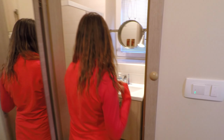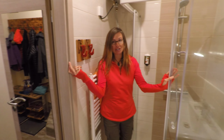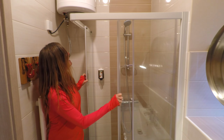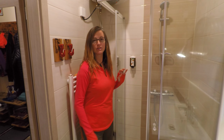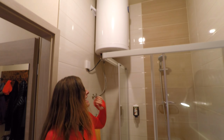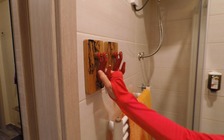So the first place I'm going to take you, strangely enough, is the bathroom, which is right here off the front door. It's a tiny, tiny little bathroom, but very functional, as I'll show you here in a second. First, we have the shower here in the corner. I love these doors. The boiler, the hot water heater, is right above me. And I love these hooks. These are sort of some industrial hooks.